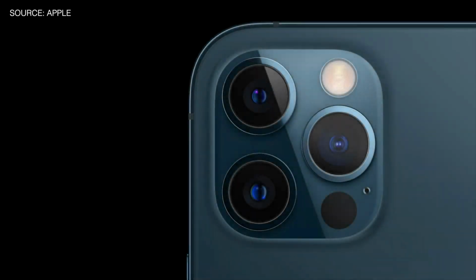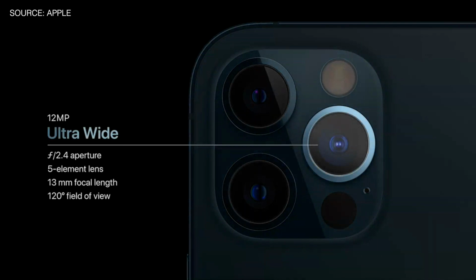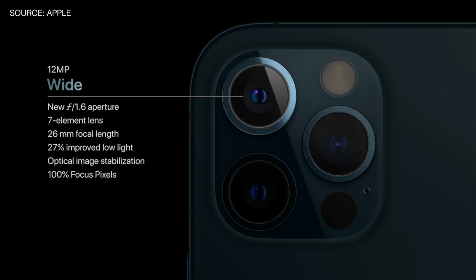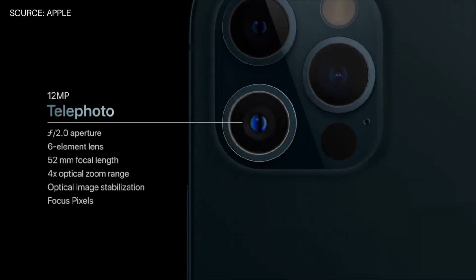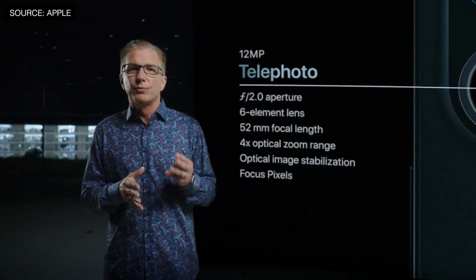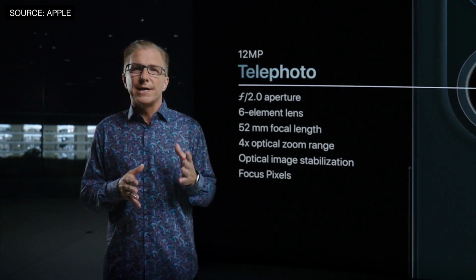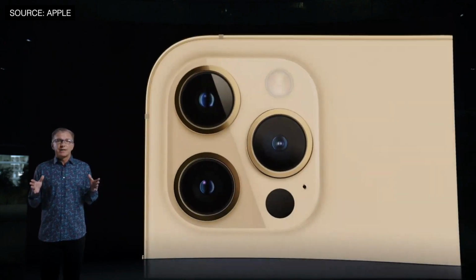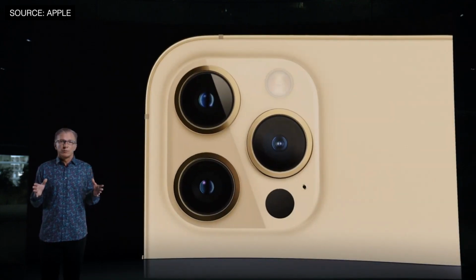iPhone 12 Pro features our amazing ultra-wide camera with the 120-degree field of view, and our new wide camera with faster f1.6 aperture and 7-element lens that lets in 27% more light. iPhone 12 Pro also features a 52mm telephoto camera for stunning portraits. So iPhone 12 Pro delivers high-quality optical images at 3 different focal lengths with 4x optical zoom range. The larger size of the iPhone 12 Pro Max provided us with an opportunity to do even more with our Pro camera system. Best camera ever.